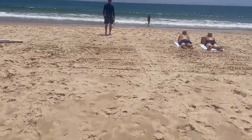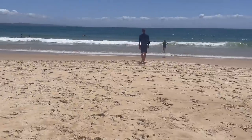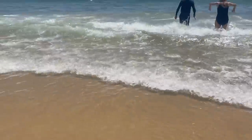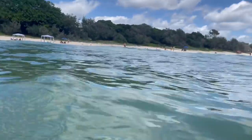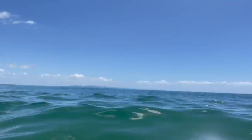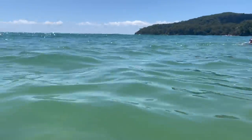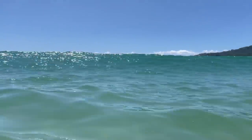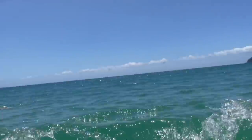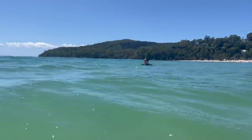I've got my waterproof phone case, so I did test it and it works, but I guess this will be the real test. Okay, so far so good. Oh, this is so nice. Oh, big wave. Kind of. Up we go. My brother's all the way over there.